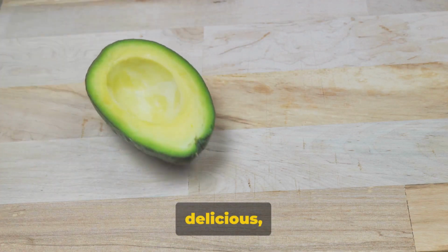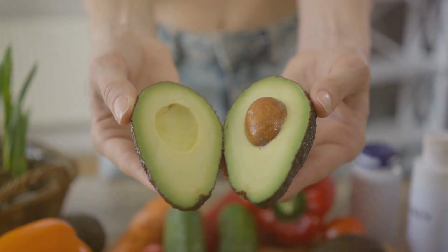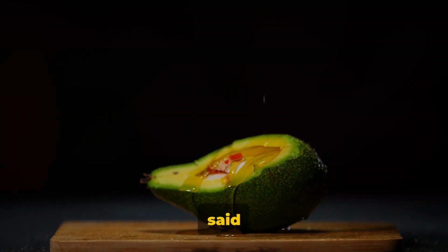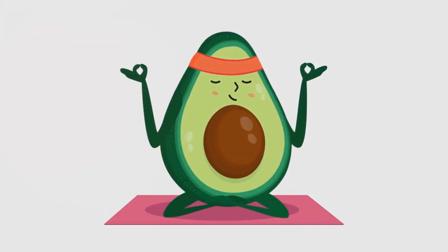Avocados aren't just delicious, they're a nutritional powerhouse. They're packed to the brim with the kind of nutrients your body craves. Let's start with the fats. Now don't shy away just because I said the F word. The fats in avocados are the healthy kind, monounsaturated fats, which are known to keep your heart pumping strong.